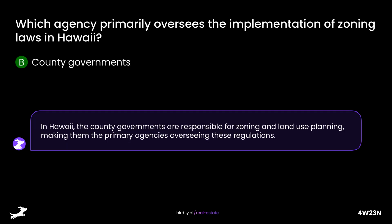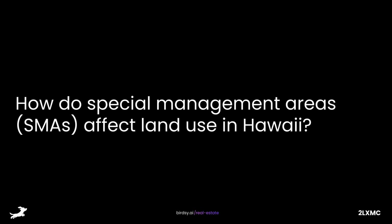In Hawaii, the county governments are responsible for zoning and land use planning, making them the primary agencies overseeing these regulations. How do special management areas affect land use in Hawaii?